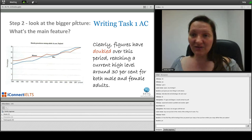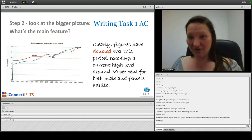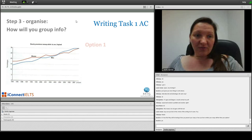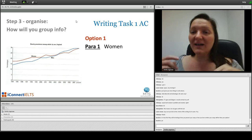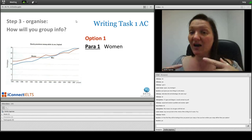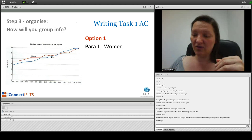It's very easy to do. It doesn't have to be complicated. If you make it complicated, it will be. You want it easy? It will be. So, how will you group information? I have two options for you. And I would like you to tell me which option will give you a higher score. Both are okay, but which will give you a higher score?